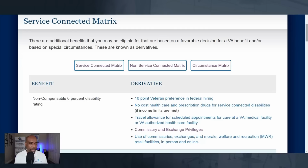So let's just say you have two conditions and they're at 0%. This is what you're entitled to: 10-point veteran preference in federal hiring. Now, you can go and get a letter from the VA's website to turn in to the hiring manager, showing your 10-point veteran preference, okay? No cost healthcare and prescription drugs for service-connected disabilities if income limits are met, okay? So you want to definitely reach out to VHA, Veterans Healthcare Administration, eligibility, and ask them a little bit more about that information, okay? Travel allowance for scheduled appointments for care at VA medical facility or VA authorized healthcare facility.